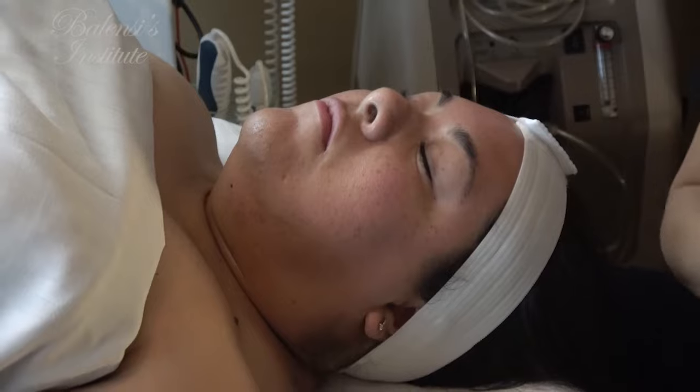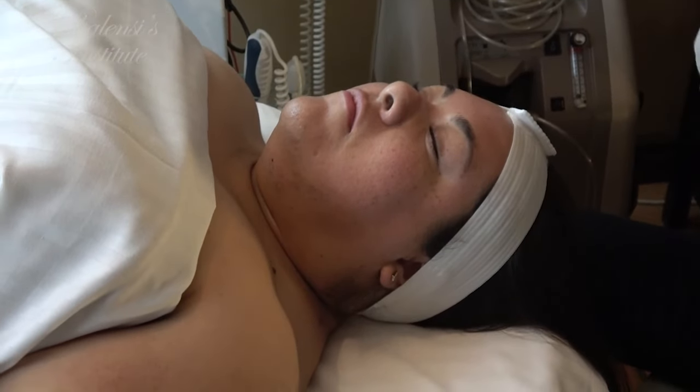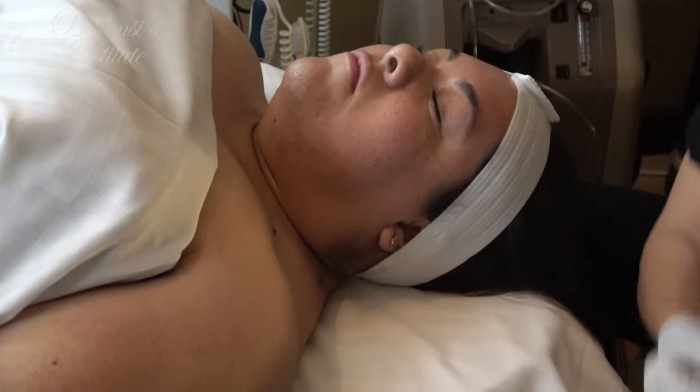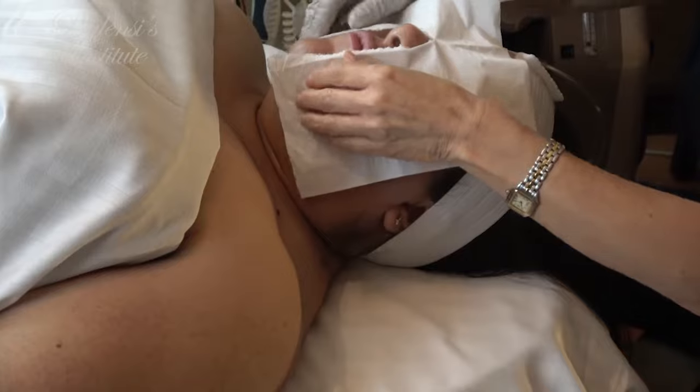At this point, I'm gonna throw away the gauze. At this point is when you check if there is any blackhead to remove.